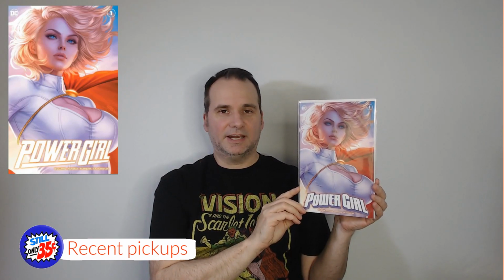And keeping the flow going, we were talking about Supergirl. Let's talk about Power Girl. So Power Girl has definitely made a resurgence. This is Power Girl Volume 4, issue number 1. This is the Ariel Diaz trade dress variant, which is kind of a cropped up image of the Virgin cover that he did. A beautiful image. I love this. I love the coloring on this too.